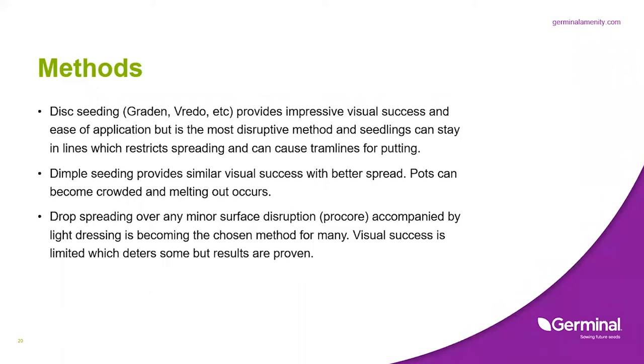Briefly on the methods, I think disc seeding is probably the most popular. Like I said, it gives you those visual results. You can see it, it is very simple. You can either do it yourself or get a contractor in, they dial it in, take off, and away they go. It is probably just more disruptive than other methods. Seedlings can stay in the tram lines and cause tram lines, which some members do moan about, especially if we are seeding with a disc seeder in the height of summer and it does dry out. I've seen seed pull out almost like in a line.